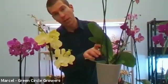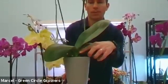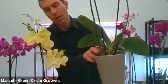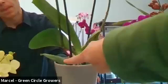Most of the time it will use a new spike up higher in that crown here. Oh, so along the stem, the actual stem. Along the plant itself. So basically how this one was initiated out of that crown, it will do that again, but one leaf higher. Okay, so you guys at home, see how there's almost a zigzag where you've got a pair of leaves here, a pair of leaves here, and then another pair of leaves.